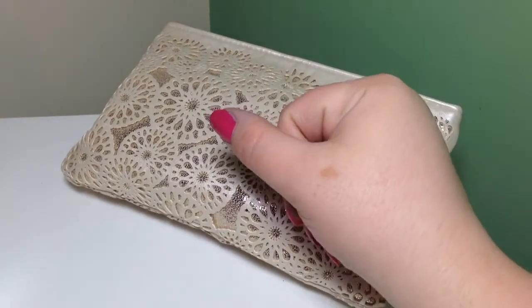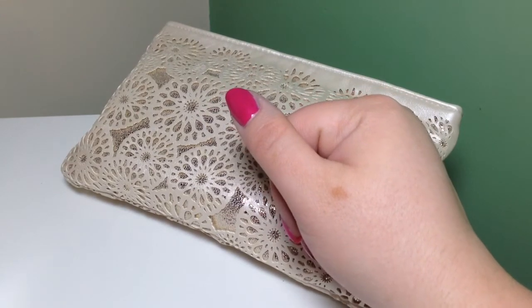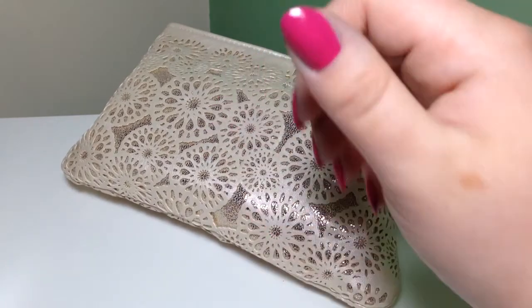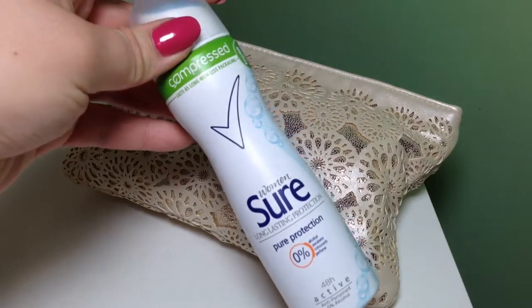Side note, if you notice this little mark here, that's actually spray tan solution, because you should always spray tan people with gloves, and obviously I just can't learn that. So that's that.